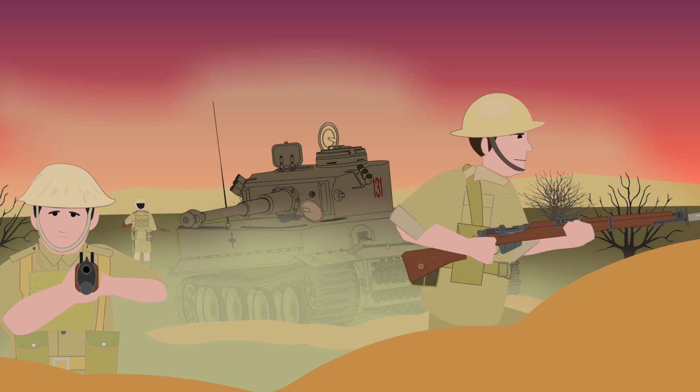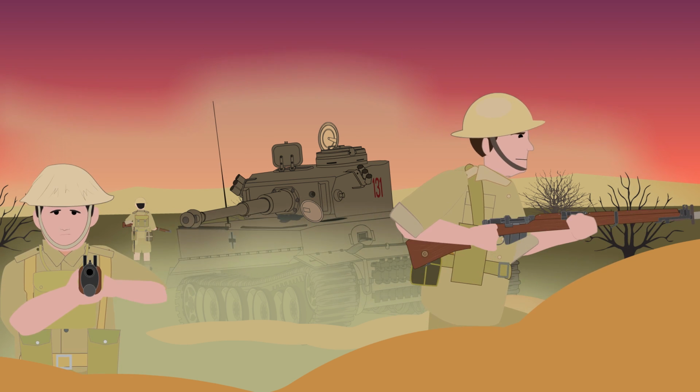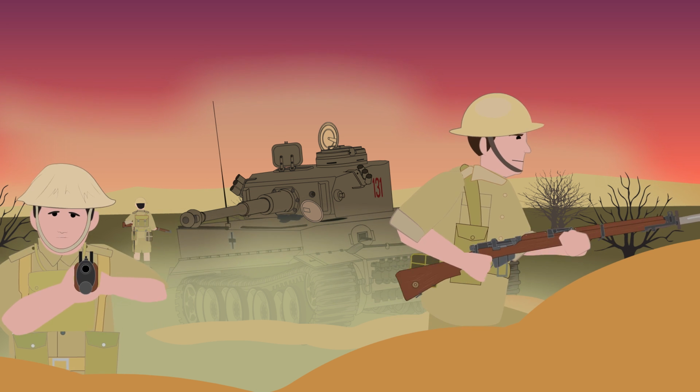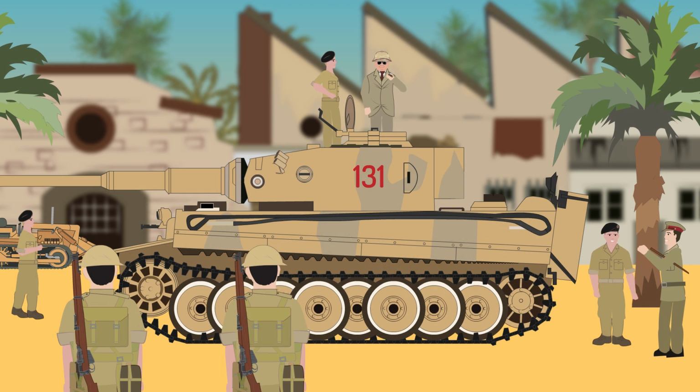The Foresters remained on Point 174 for the next 6 days, along with the captured Tiger 131. On May 7th, the 104th Army Tank Workshop arrived at Point 174 and recovered the Tiger from the battlefield. After it was repaired and put back into working order, the tank was towed away to Tunis on May 24th, which by that time was liberated by Allied troops.